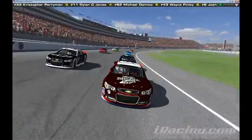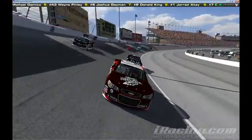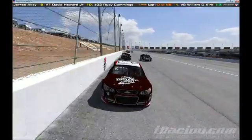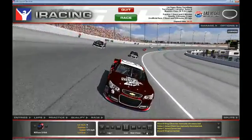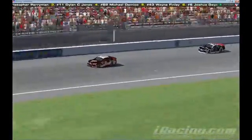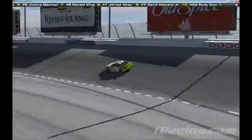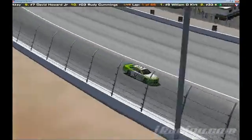Here we go, green, green, green, guys. Yeah, it looks like William D. Kirk's going to pull out with the lead there by turn 2, Rudy. Roger that. Got a good side-by-side battle going on behind him there with Dylan and Chris. Looks like Dylan will get the best of that. Christopher will have to give chase now.